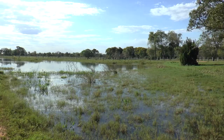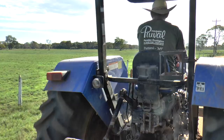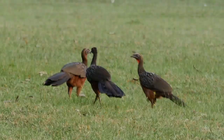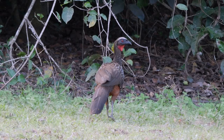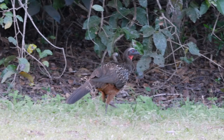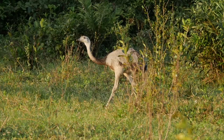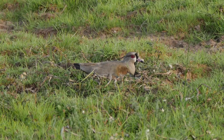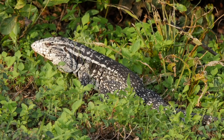On our first afternoon, we embarked on what must surely be a first for Wild Images tours, a tractor safari. Not surprisingly, the chestnut-bellied guans were a little wary. But we still managed some good views. Uncommon, they are found only in the drier northern areas of the Pantanal. As are the greater rheas we also found here. We also came across a southern lapwing on its nest, and another large black and white tegu.